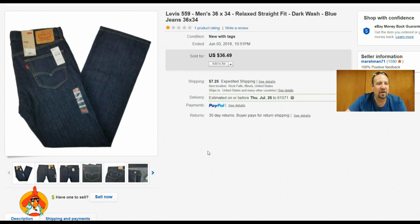This was a great find. I got these at a garage sale for $1 or $2. I think I got these for $2. These are Levi's with the tags. I got $36.49 plus the buyer pays shipping.